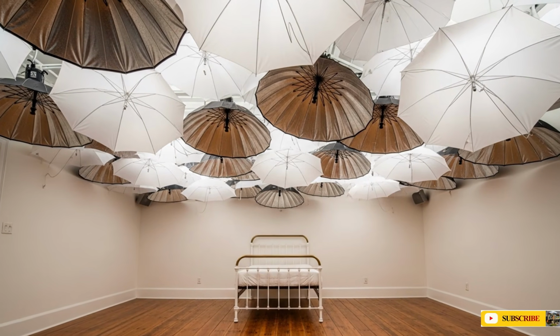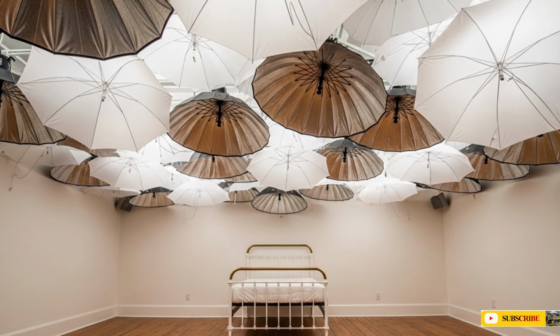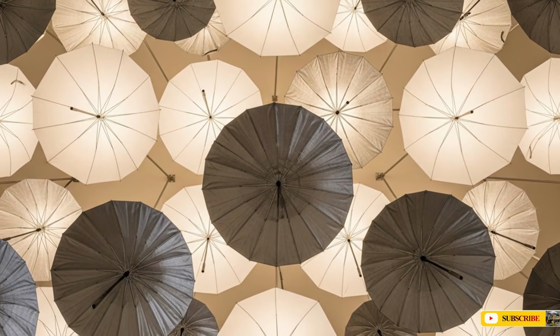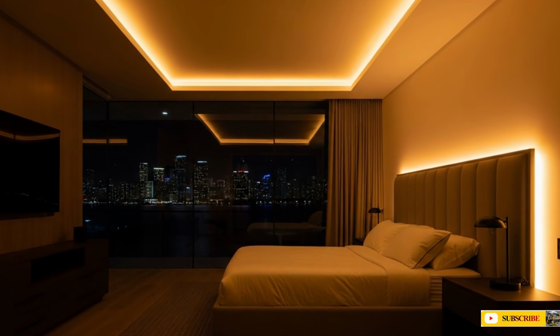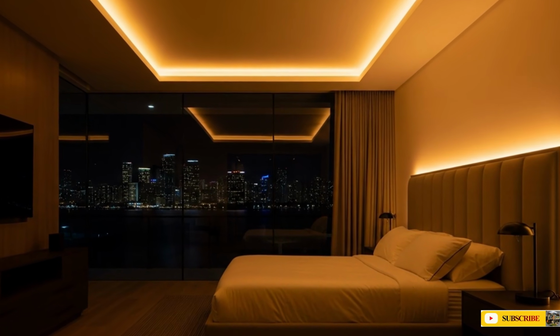In the restored 1924 wing, one of the guest bedrooms has an entirely unique ceiling. Dozens of photography umbrellas, the kind used in professional photo shoots, mounted overhead as a living art installation. In a world of Italian marble and imported stone, this room says something different. It says, the owner had a sense of humor and enough money to execute it at scale.